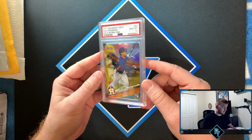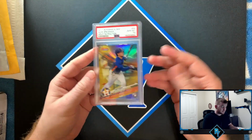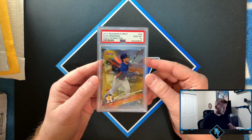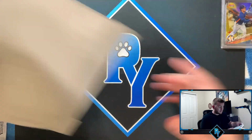I know it's Bowman's Best, but Bowman's Best holds good value, especially the numbered cards. Like, my Juan Soto auto, I know it's Juan Soto, he has more hype, I bought for $200 in 2018 or 2019, and now it's a $1,000 card. Bowman's Best does hold value. So very happy with that. That's a great start to the mail day. I'll have to get a perfect fit for it.